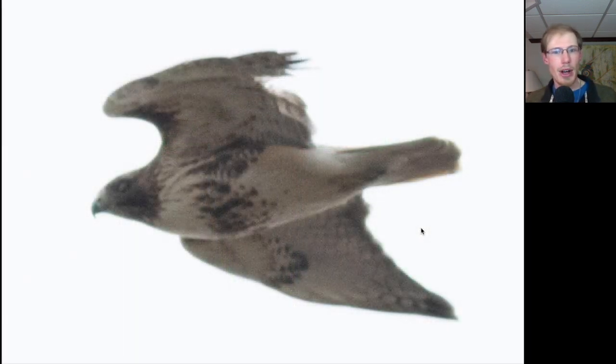Here's another adult red-tailed hawk, and this one also looks fairly heavily marked. Fairly dark color to the head with a dark throat, fairly big belly band and dark patagial bars. So again, this could probably be considered the northern or abieticola subspecies.